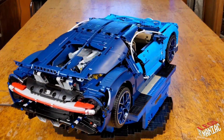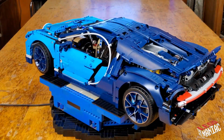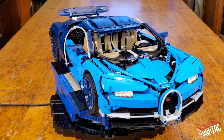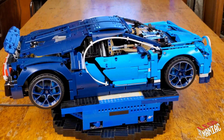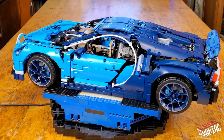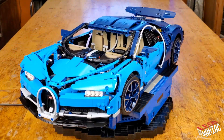If you've already got a car collection going, it's pretty much a no-brainer. You have to get this one. It's just epic. Or if you just love Lego cars, this one is fantastic. And even if you just want to have it just for the sake of building it, when you're all done, the number of Technic parts that you have left over is amazing.